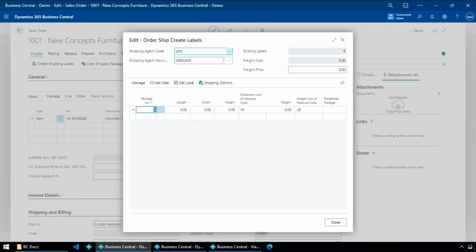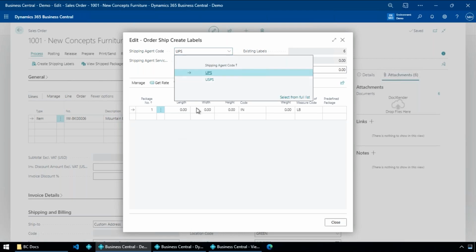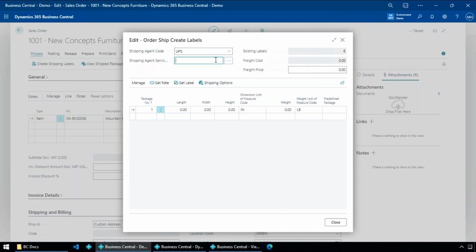Now I've already got UPS ground set up on this order, but I could come in here and choose the carrier I want to use. And again, with OrderShip Express, you can have up to 3 carriers that you use. And UPS and USPS, if you don't have accounts with those carriers, you can use the built-in ones if you're in the US. But you bring your own carriers, and there's about 60 different carriers that are supported globally. In this case, it's going to be UPS, and I'm going to make it ground.